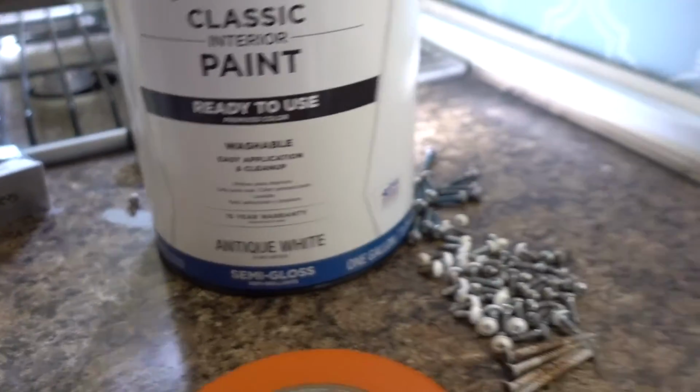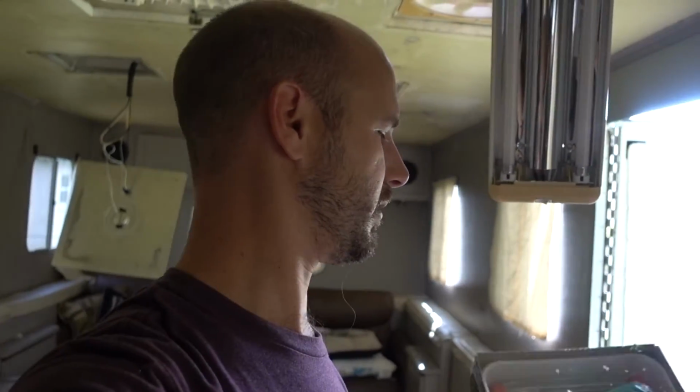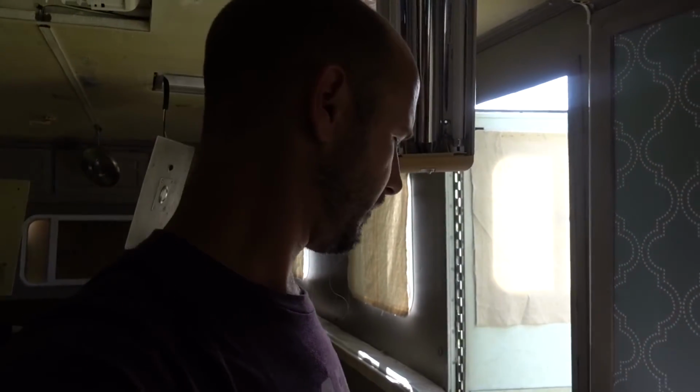The official color is antique white by Color Place. We gotta mask off all the lights and things because I glued them into the ceiling. I got a brush. Thought I had everything I needed when I had these and an old brush, but I didn't have a pan. So I bought the whole kit. So we got plenty of rollers, plenty of paint, plenty of brushes. So we're just going to get after it.